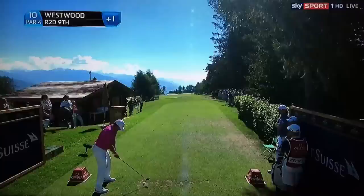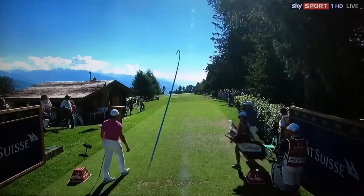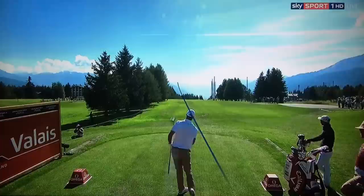Foster will be making his 13th appearance. Caddied for Seve in the old days. Give us an idea of this remarkable ball flight of Nico Kosarts. Oh, low and boring.